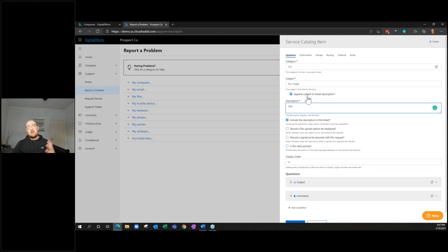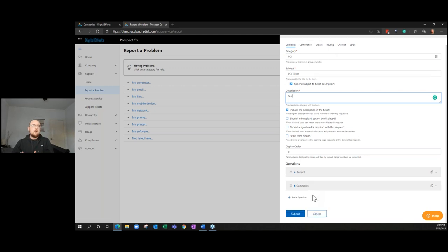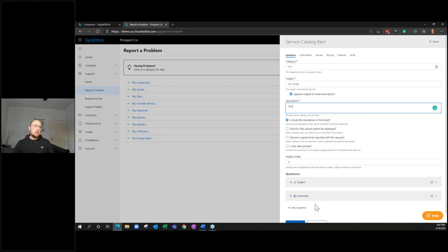So theoretically, I would build out my PCI ticket. What I'm talking about for the service side is these kind of tinier details. If I were to just mash submit right now, this ticket would work. It would go to my PSA and it would be fine, but it would have the bare minimum details. And this is what I'm talking about from a streamline perspective.